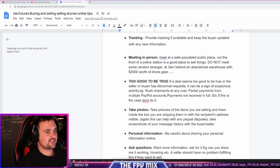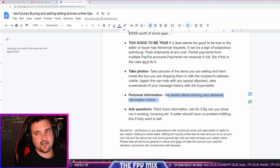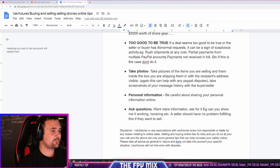Take some photos. That includes the things that you're selling, them shipped in the box. As much information as you can, as well as some screenshots of the messages, if you are the buyer. Be careful with sharing your personal information online. So when they ask for your social security number, maybe that's something that you shouldn't be giving them, and ask some questions. This is perfectly fine.